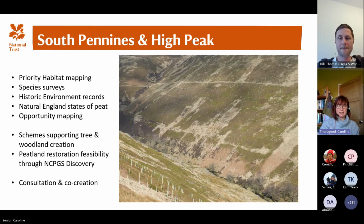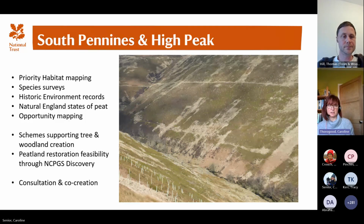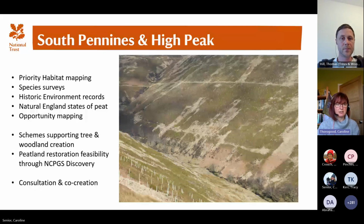And then we back that up with the detailed information that we've got on the ground of various species and habitat surveys and historic environment records, and really using the schemes that are out there and the funding that's out there to help us do that. And co-creation and consultation is absolutely essential for us at National Trust. Lots of our land is tenanted and we're working with tenants to really deliver for nature, climate and people. So it's important that in all these processes we're using the information and insight from them as one of our bits of data. Next slide.